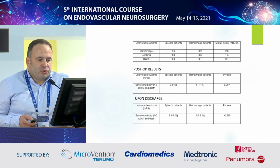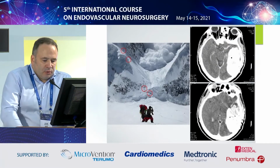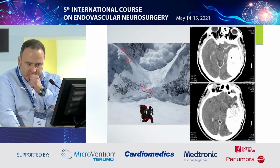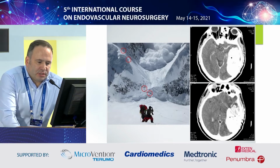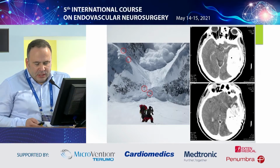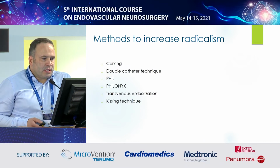We also compared the number of complications in the two groups, and we could see that in the epileptic group the number of mortalities was much lower, and the most severe complication in this case is, of course, hemorrhage. So despite the fact that we obtained quite good radicality, we couldn't quite provide good prophylaxis of hemorrhages. So there are still patients that are undertreated in such a way, and we have to do something about it.